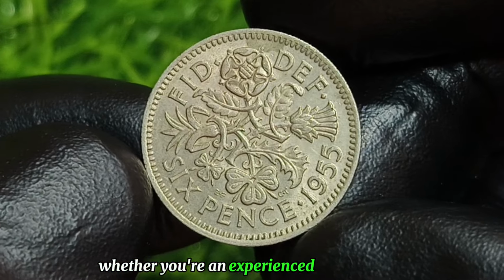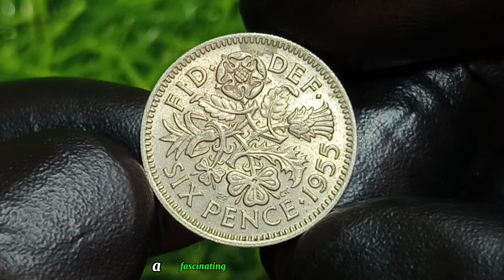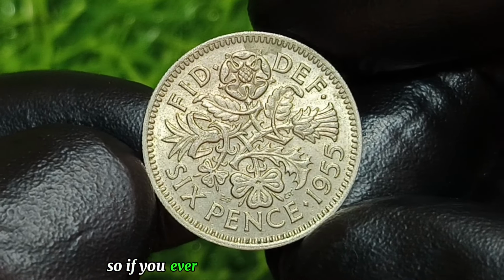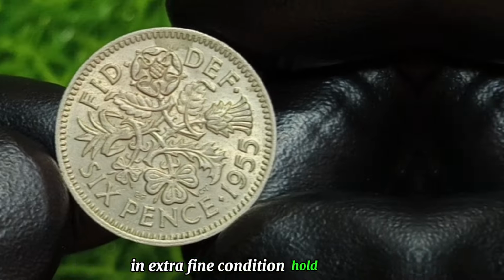Whether you're an experienced numismatist or a new coin enthusiast, this sixpence represents both a fascinating piece of history and a promising collectible with real value in today's dollar-based market. So, if you ever come across a 1955 sixpence in extra fine condition, hold on to it.